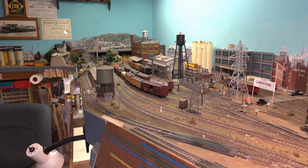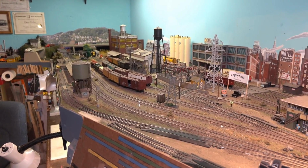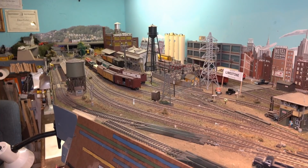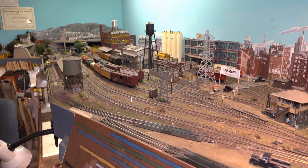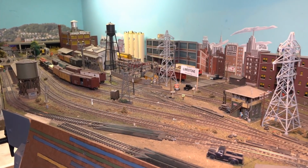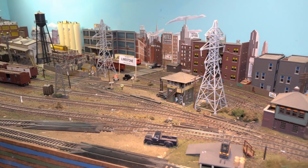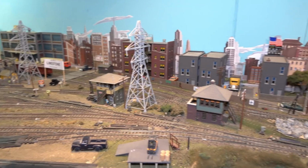And we have a big cattle area. This is where they have a meat packing plant. This is where the cattle come to. Very extensive. Then we continue down the branch.